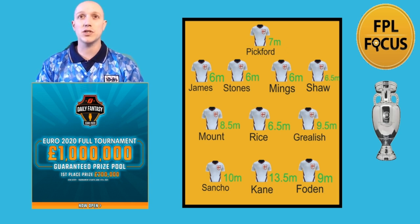And also there I've got James in at right back, replacing Trent. Shaw in at left back off the back of his good season. Tyrone Mings coming into defence to cover for the injured, or shall we say the recovering, Harry Maguire and John Stones.